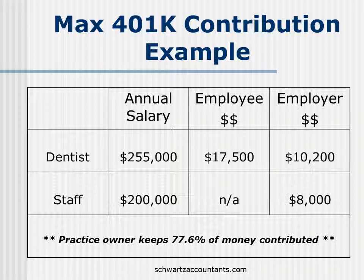In this example, you'll contribute $17,500 through salary deferrals and will receive a matching contribution of $10,200. Once again, the salary deferrals for the staff don't matter since that money comes out of their pay, but we do need to include the matching contributions of $8,000. In this case, you put away $27,700 for yourself and are able to keep 77.6% of all the money contributed out of your pocket. You also have the option to put away additional money for you and the staff as a profit-sharing plan contribution.